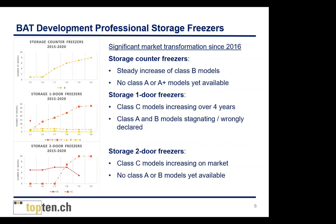For storage freezers, no A-plus models are yet available on the market, and Class A models are rare as well. But for all of them, a steady increase of models in classes B, C, or D can be observed since 2016. During this time, data availability increased as well, though it took a few years after the introduction of the label until most products were labeled.